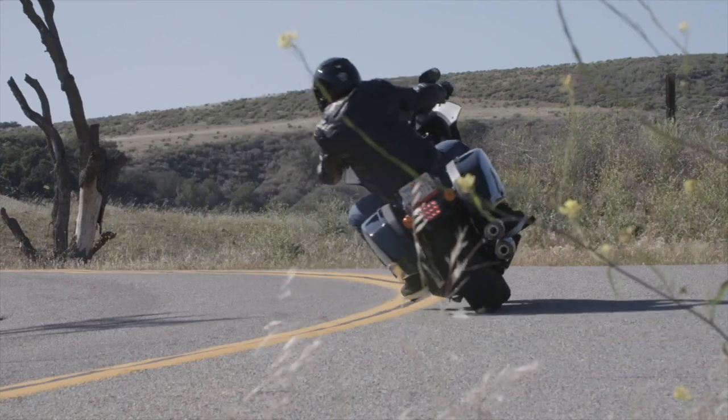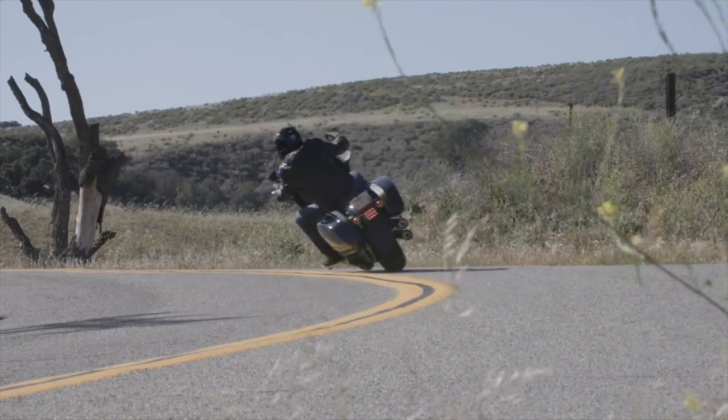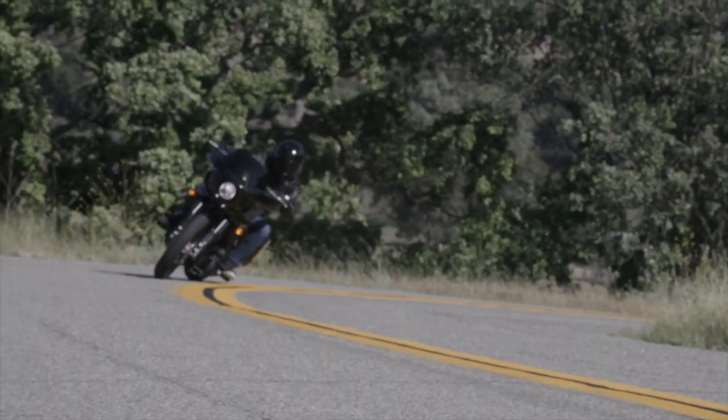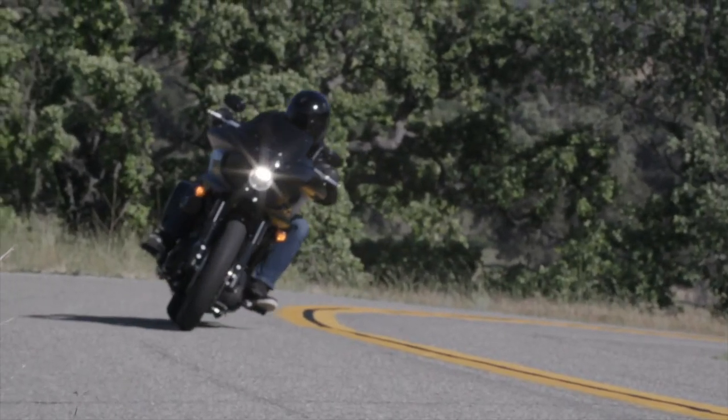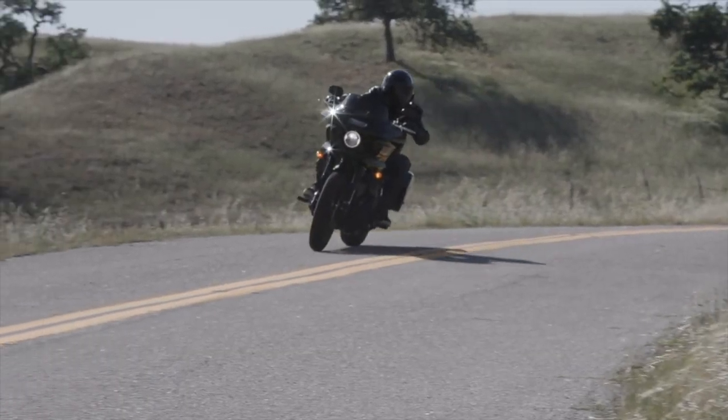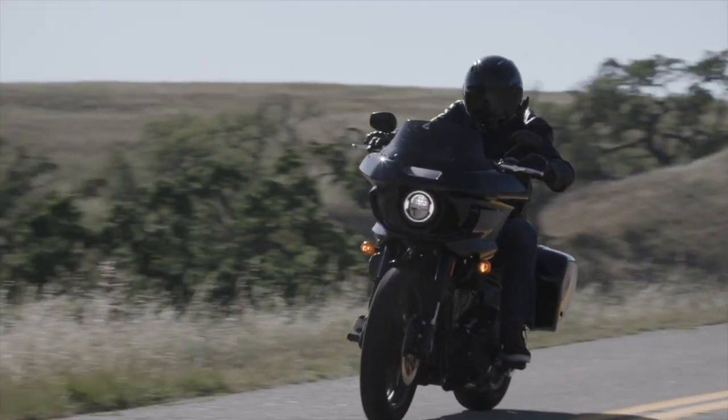The Harley Davidson Lowrider ST is a powerful and sleek motorcycle in Harley Davidson's Softail family. It is built with a muscular and aggressive design featuring blacked out components, a low slung saddle, frame mounted fairing, detachable luggage system, and a compact profile.